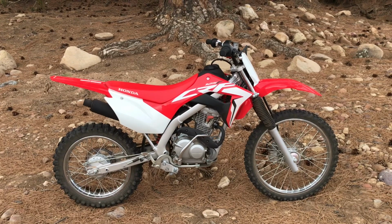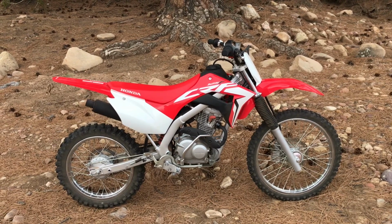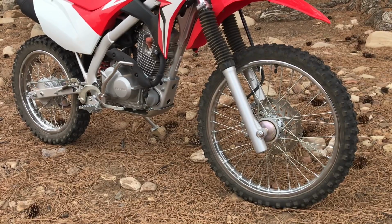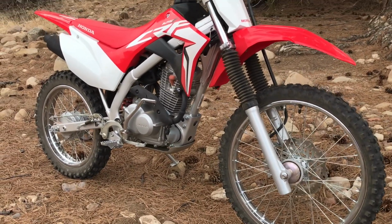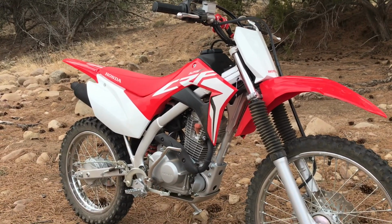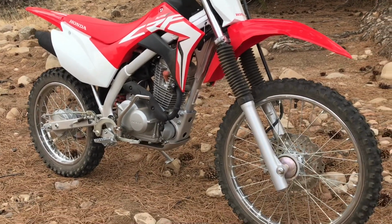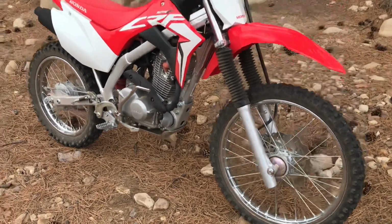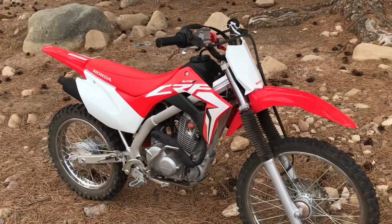And I figure I'm in a good position to give a review on this bike now that we've owned it for just over a month and we've ridden it a lot. For reference, I'm a 38-year-old, 5'7", 175-pound male, and I have a lot of fun on this bike. Is this the ideal bike for someone my size or my stage in life? No, but can I get out and have fun on it?